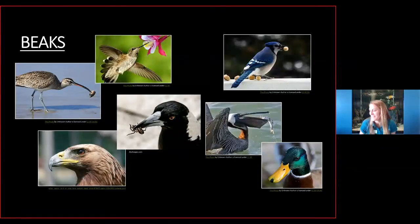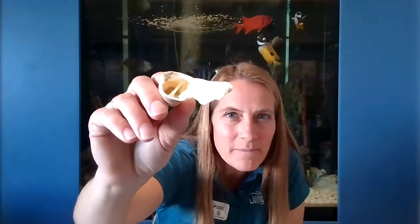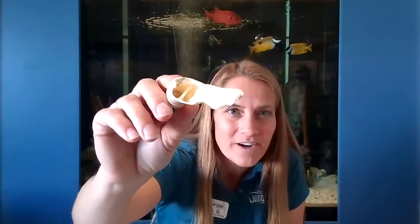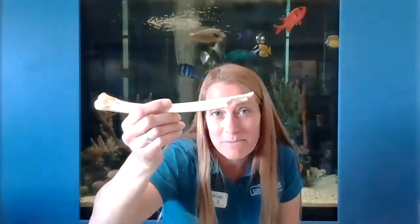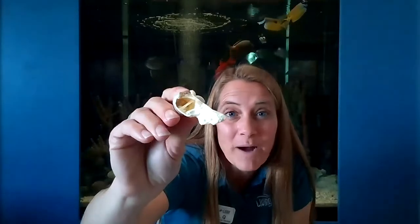Thank you, Mariah. Now this is actually the bone of a pelican, and I want you to look inside. Do you notice how there are a lot of spaces in there? It does have some bone kind of crossing between them. That's going to make this bone still hard. However, it's going to need to be lighter for them to be able to fly. Now those are also going to have air pockets in them.